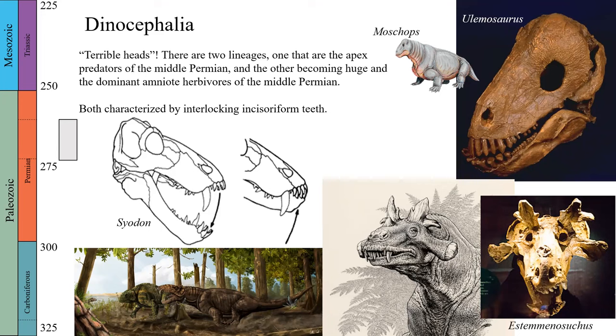All right, tell me something about the Ulemosaurus, that skull on the upper right. Like, what's jumping out to you? That's a real skull, too. And I love that specimen. Yeah, sir. Not often you see an animal with really big horns and also big canines. I know, isn't it gnarly? Stemmasuchus is like one of the best.